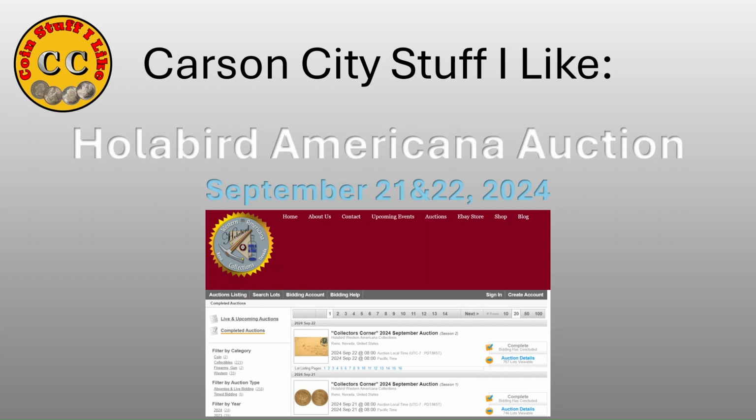Fred Holabird is a geologist involved in the mining industry, particularly here in Nevada, and is also heavily involved with Americana, which includes exonumia and numismatic items, as well as other things, art and stock certificates and mining stock certificates, et cetera, et cetera. So if you haven't heard, check out the auction history from the Holabird Americana auctions.